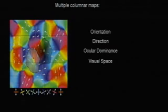Yes, sir? You just answered my question. Okay, great. But the ocular dominance is valid for all instances. In other words, it's not scene specific. For instance, if it's the right eye, it's going to be that region for the right eye all the time?